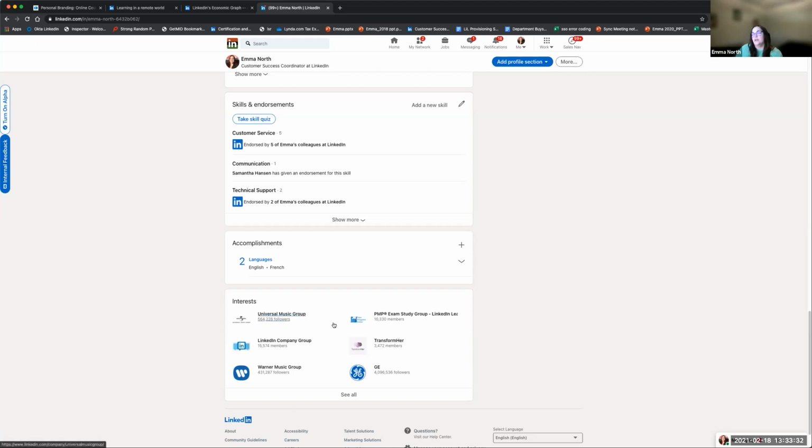You can also follow interests, and that will help populate what's on your feed. It might not necessarily be someone that you follow or that you're connected with, but because it's an interest that you say you have, we'll push out content to you and suggest other people in that field.